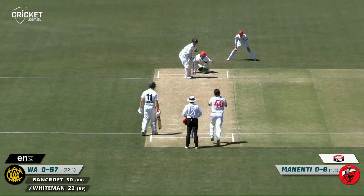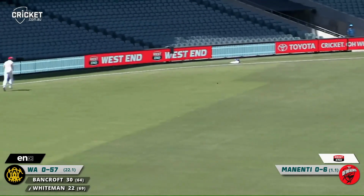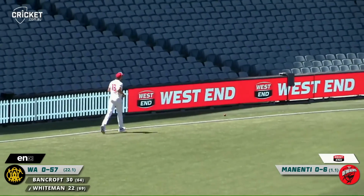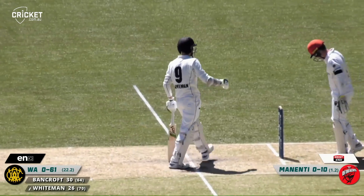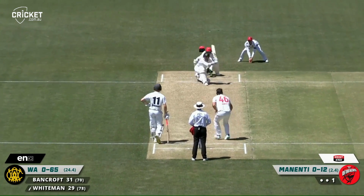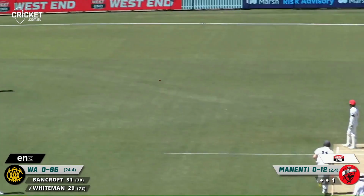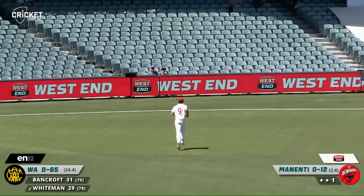Now, he goes again, hits it nicely again. Same result. Conway, no chance. Back-to-back boundaries with the sweep shot to Whiteman. Desperate for a breakthrough, as again he goes the sweep shot. Gets it down past the man in Agar at fine leg, and the boundary, the result.